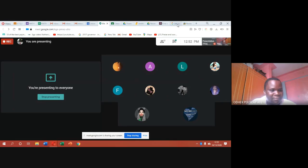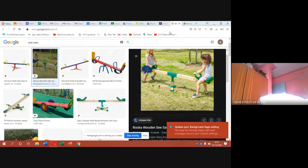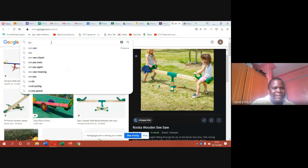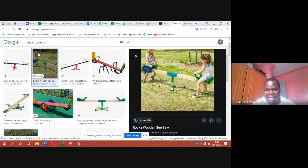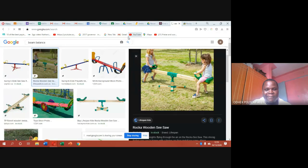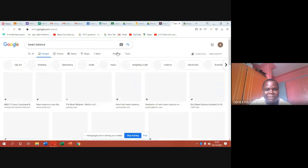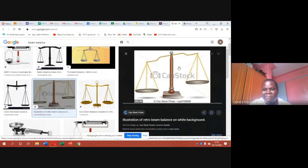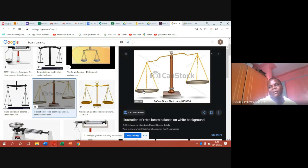What about the beam balance? Let's look at the beam balance. Beam balances are examples of first class levers. How does a beam balance look? Where is the effort? Where is the fulcrum? So this is an example of a beam balance, where the fulcrum is at the middle, and the load is the one that will be lifted, and the effort is the one that is lifting the load. Make sure you know that.